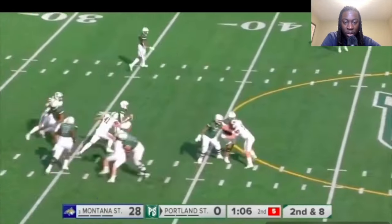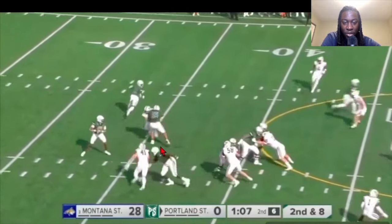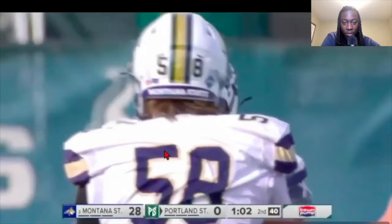Really, really good play right there. Really good play. Tough for this right tackle. He fooled you, man. He fooled you and got to the quarterback. Good play on 2nd and 8 from Brody Grigsby.